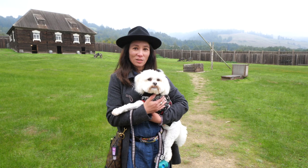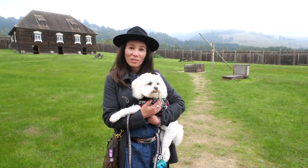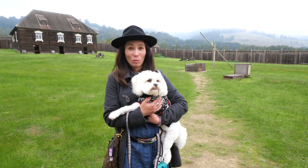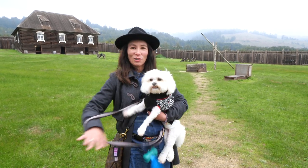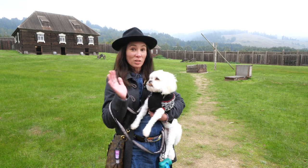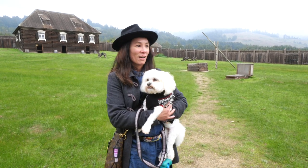It is a $10 entrance fee. Dogs are allowed on paved areas only. That's why I'm carrying Bailey, because this is no longer inside the actual fort, and is no longer a paved area.